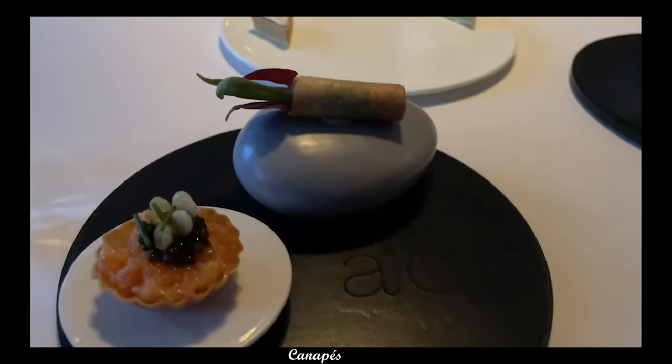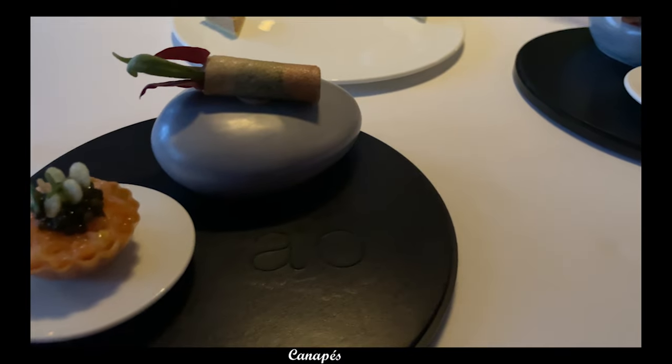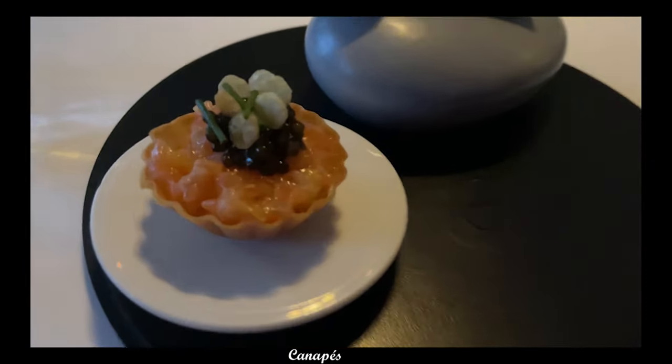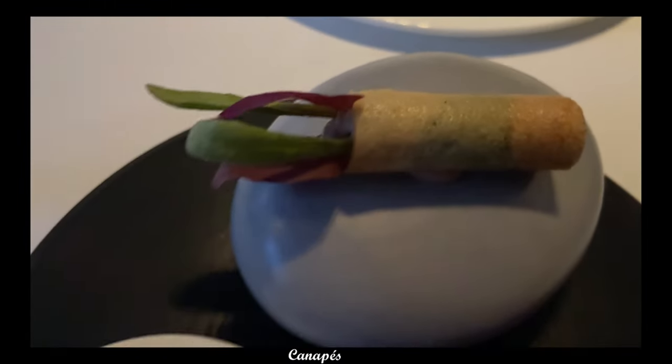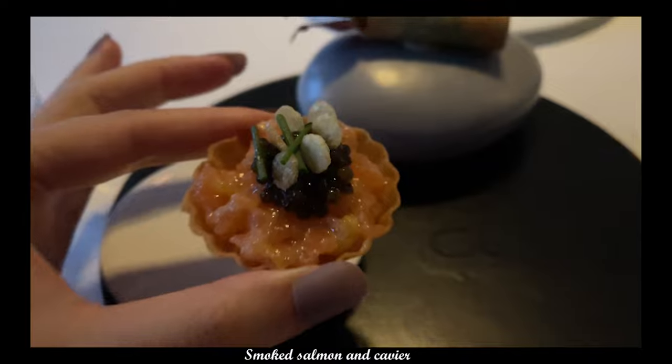And which do we eat first? I think it's better to start with the smoked salmon tart and finish with this one. Thank you. Okay, I want to talk to you about it. I'm not too bad.